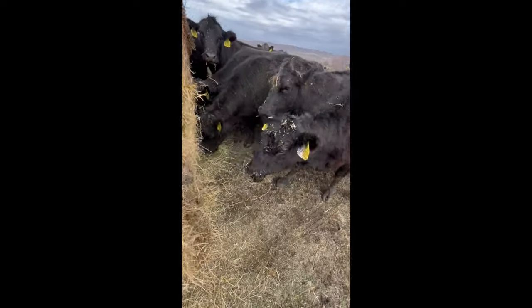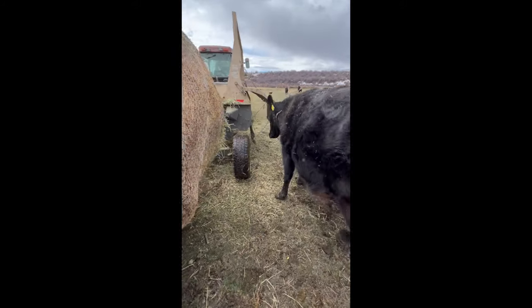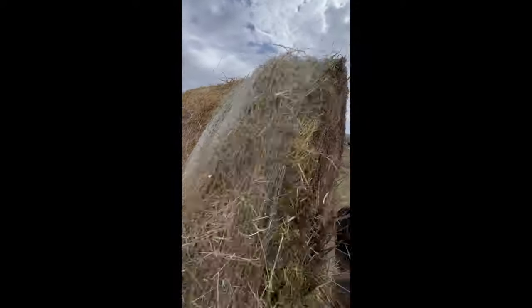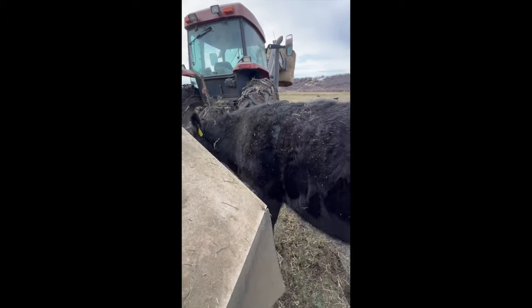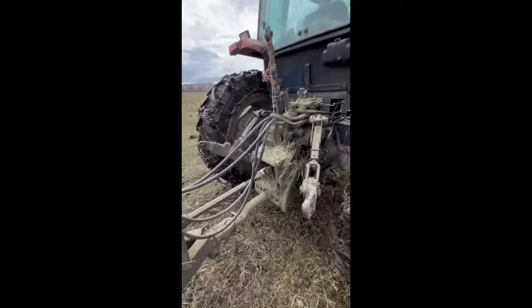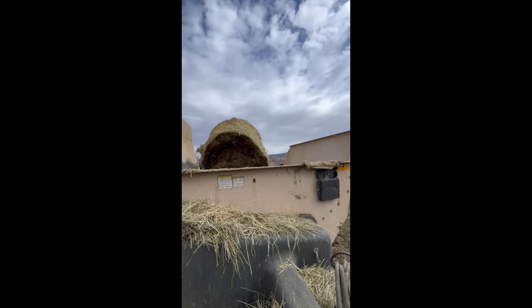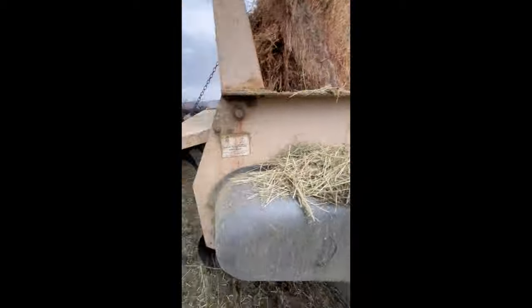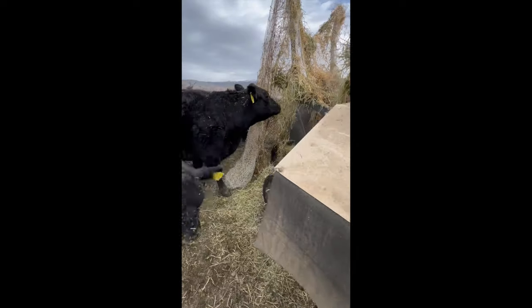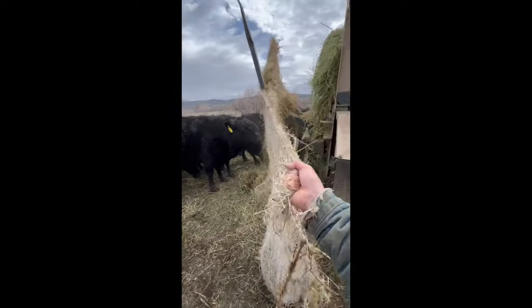Watch out, ladies. Come on, let me get the string off. Lady, hey, excuse me. Move along here. Come on, lady, move. Thank you. I know y'all love this alfalfa, but you gotta get out of the way. Let me get the string off and I will feed it to you, okay?